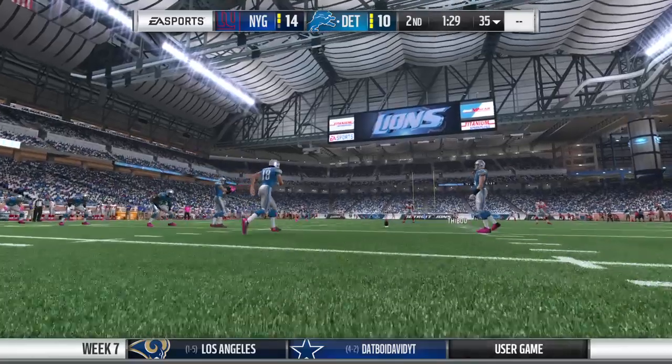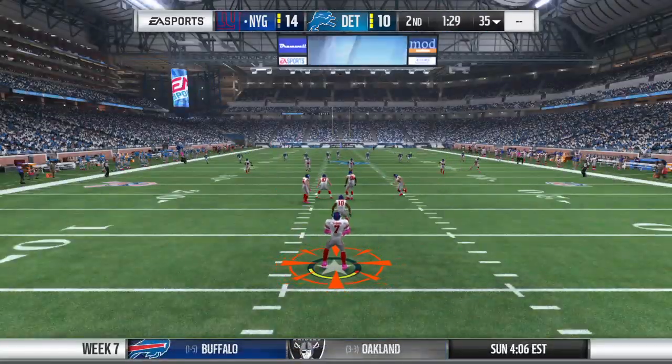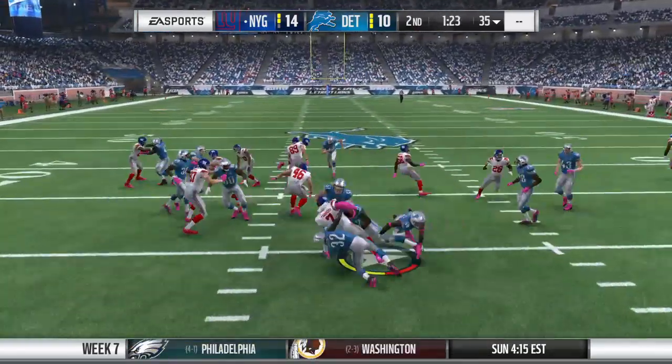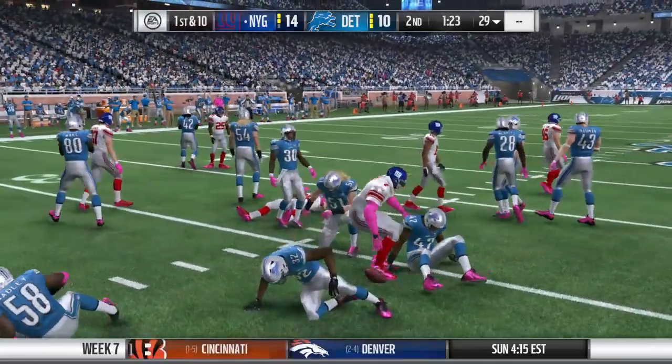Here are the Lions now as they line up and kick this one away. This one taken from the 7. And it's a pretty good return here as he'll get it up to the 29-yard line.